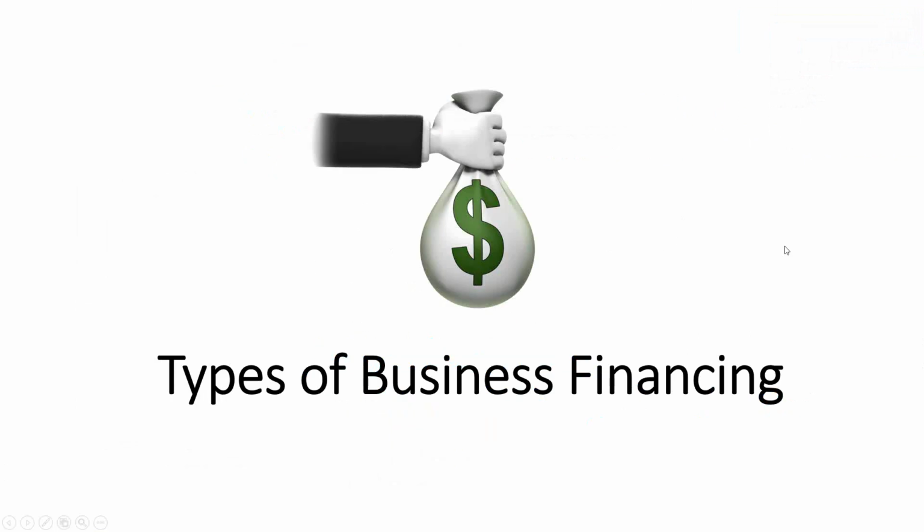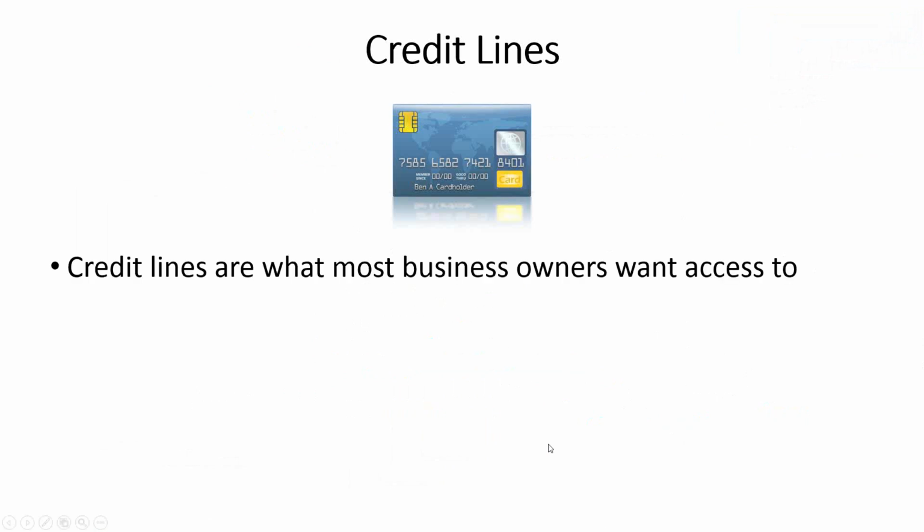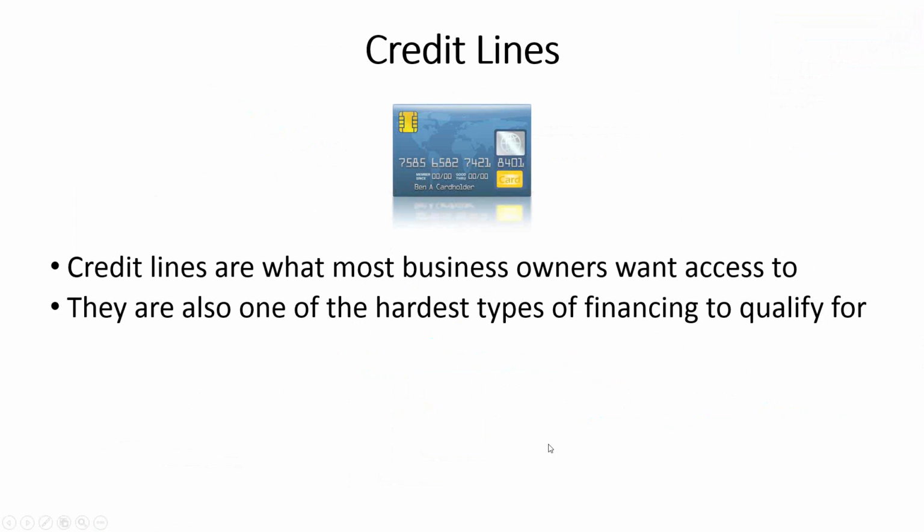So let's jump in. First of all, let's talk a little bit about the different types of business financing. Well, there's a lot of different types of financing that's out there, and I want to start with credit lines, because credit lines are really one of the most popular kinds of funding that's out there. It's by far the most commonly requested types of funding that's out there. Almost every customer we talk to wants some form of credit line. So credit lines are what most business owners really want access to.